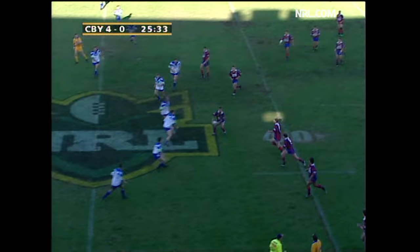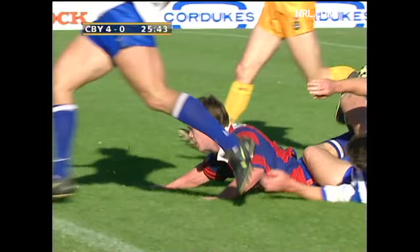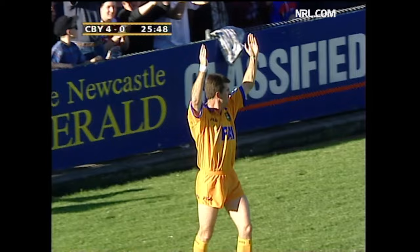Andrew Johns finds Craigie. And now it's Hughes down the left-hand side. Kicks back on the inside. Giving chase, Gidley. Gidley's going to win the race. Matthew Gidley gets the try. But once again, the referee wants to check it with the video referee, John Yard.